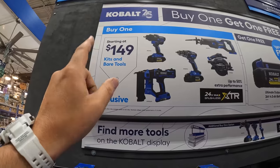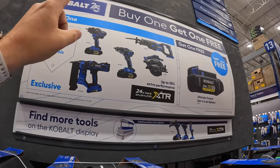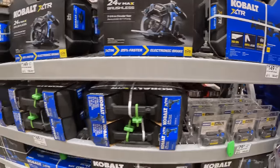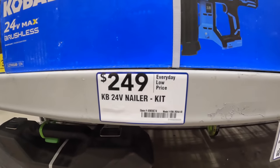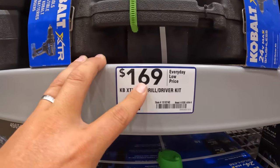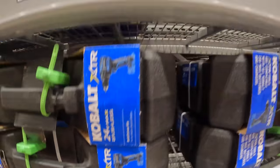If you buy one starting at $149, so if you get one of those tools, you get a free 4 amp hour ultimate output battery. So the impact wrench is, where is that? Oh, they don't have an impact wrench here. Nailer is $249. Yeah, nailer is $249. The drill driver is $169. Is that a hammer drill up there? No, that's just a drill driver. Reciprocating saw is $149.